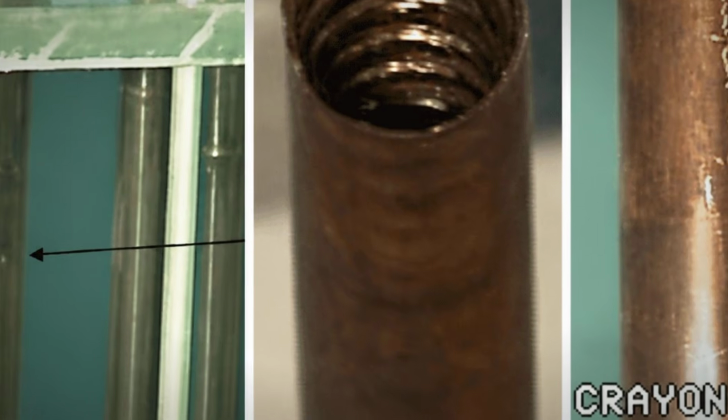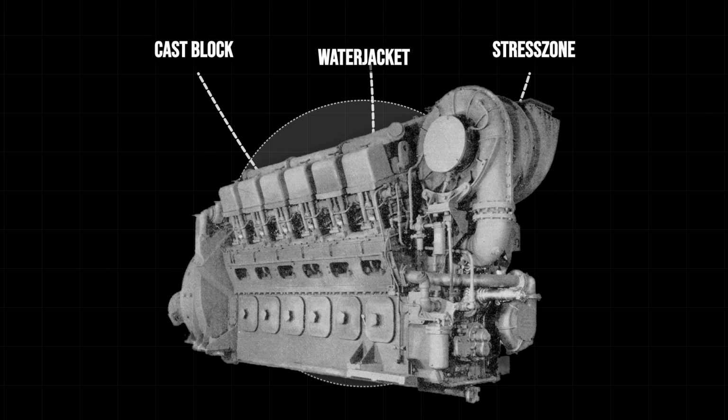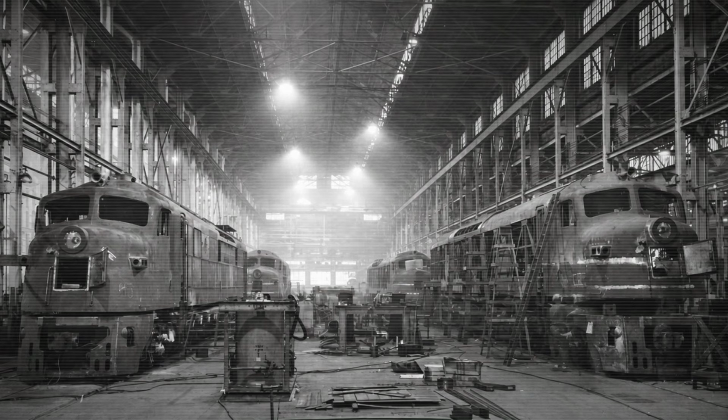The cylinder liners crack. The dry block design, where the cast iron block and water jacket are separate components, expanding at different rates under sustained mainline heat, produces cracking at the interface under load conditions the 600-hour test did not replicate. The GE turbochargers develop their own independent failure patterns.